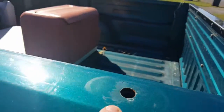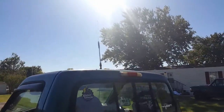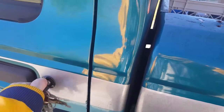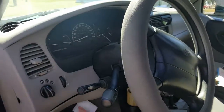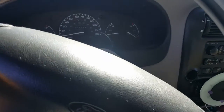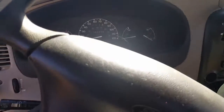Right here was where some bed rails were, same for the other side. The CB antenna was mine, I wasn't using it, so whatever. Locked. Okay. Ow! Oh, God. And yes, my mom is short, so I'm gonna end up killing myself. Ow, my nads! A little better.